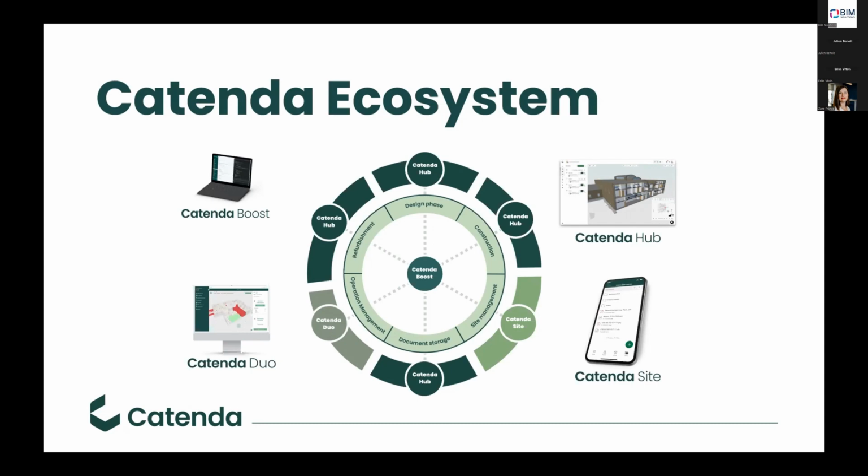And beside these 3 products that you can face as a user, as a customer, we have another product called Catenda Boost that is basically our engine. All the products that we have are built on top of this engine. And we also sell this engine as a white label, sometimes to competitors. So there are some competitors on the market today that are using our product as a white label. So you don't know it's us, but they are using our technology.